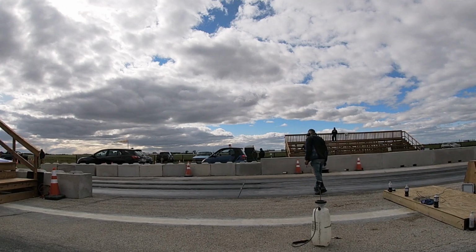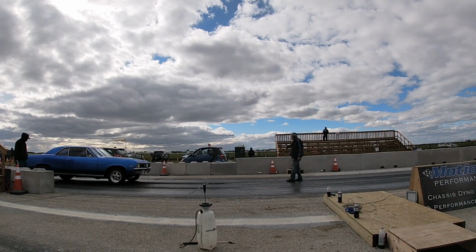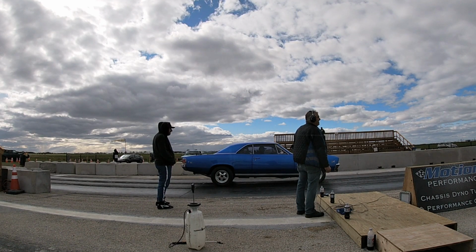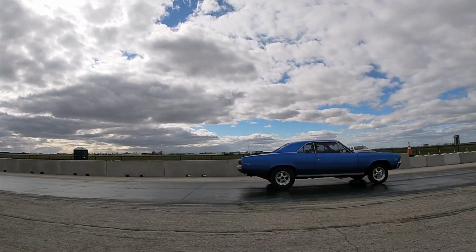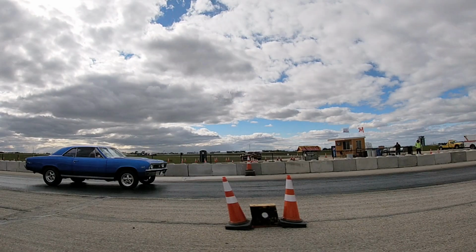Another interesting race that I came across was this blue muscle car. It's the first car that actually beat me off the line. Ignore my weird screaming, but as you can see, even though this car got me off the line, it still couldn't beat my Tesla because my Tesla was fast enough to catch up and beat it by almost half a car length.